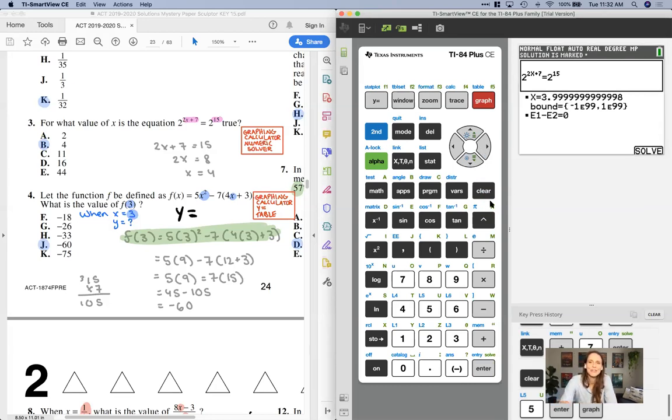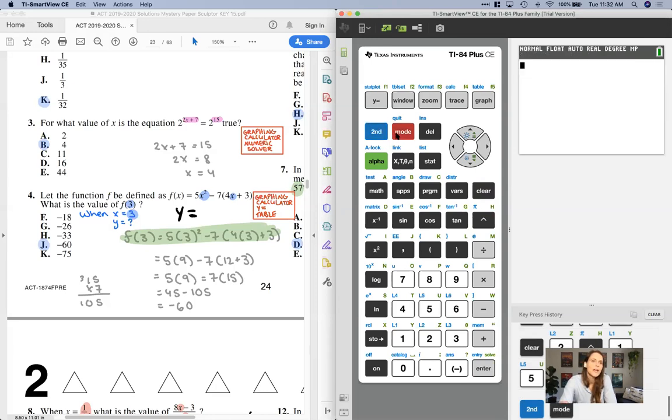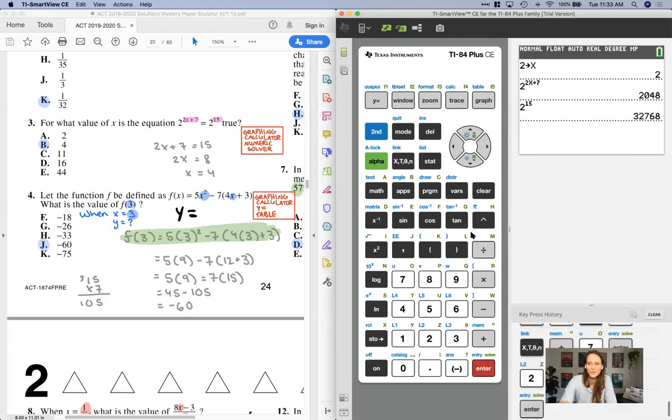I could also answer this question if I didn't know the algebra, just by plugging in the answer choices for x in the variable. So I could see, hey, what is 2 to the, let's actually store. So I'm gonna just say 2, and then I'm gonna store it as x, and then I'm gonna see what is 2 to the 2x plus 7. And that gives me 2048. And then let's see what 2 to the 15th equals. That's not equal to each other.